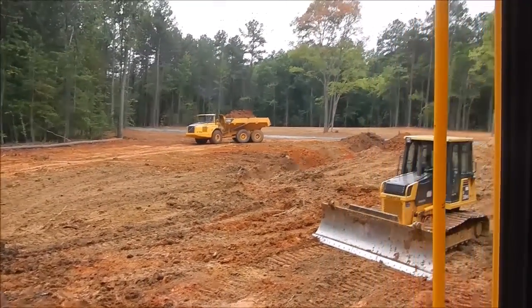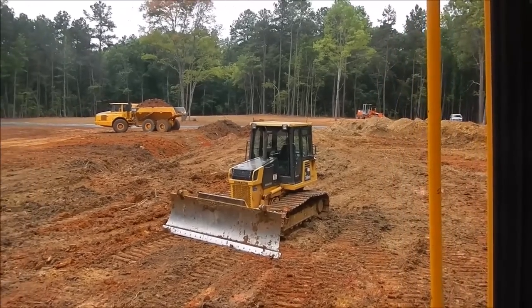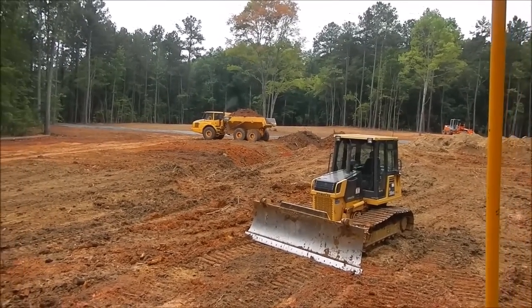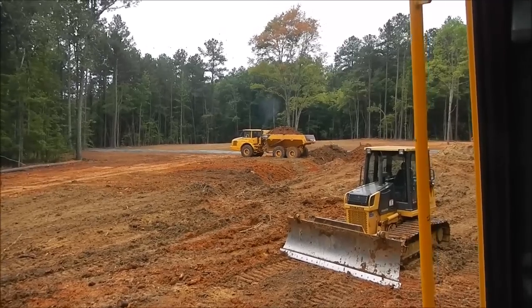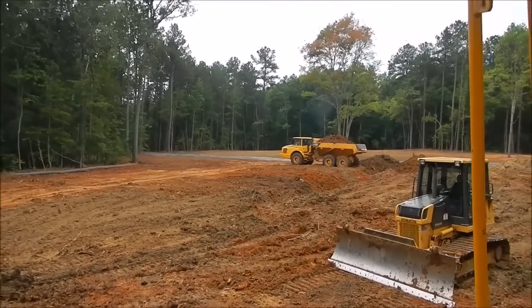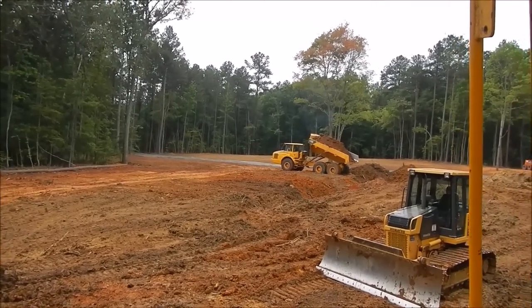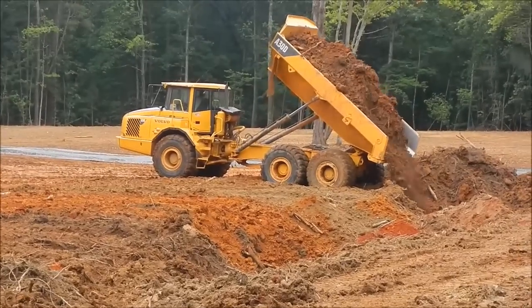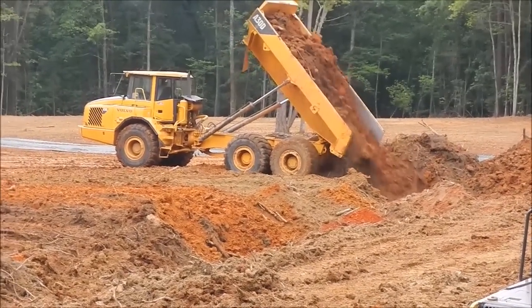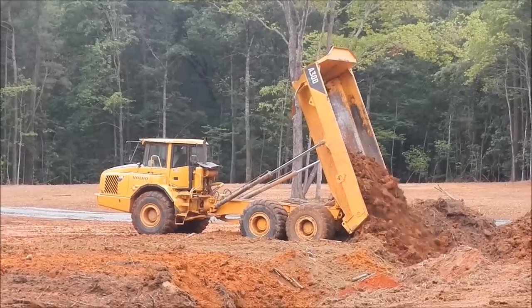Alright, well, we are finishing out up here, filling in the borrow pit. I'm cutting this dirt we've got piled up everywhere and loading it on the truck. It's just more productive to do this than try to push it and throw it all the way up there. So I'm throwing it on the truck, and then we'll push it off with a dozer, and it looks like it's going to work out about even.